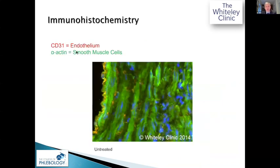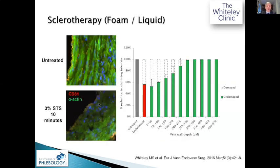When we use immunocytochemistry, we can use fluorescent antibodies here, the red ones for the endothelium, CD31, and alpha-actin here, the green ones, showing the living smooth muscle cells. The blue flecks are the nuclei. That's a healthy vein wall. After 3% SDS, you can see what happens. This living healthy wall, we destroy a lot of the endothelium, we destroy a lot of the vein wall.